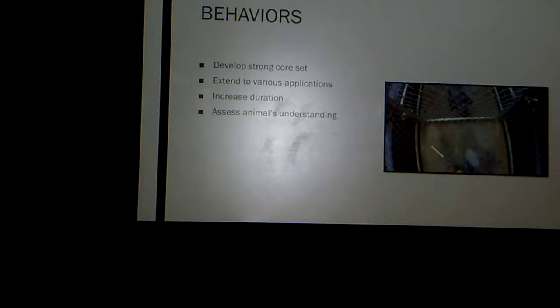A lot of times when I go and consult with other trainers or other keepers or give presentations, a lot of people just want to know what cool, fun behaviors you do. And Karina probably knows over 60 different behaviors that she does. But I don't like to highlight that. I like to highlight the core behaviors, the medical things, the things that really help with their care, and not just have it be a showy thing. So in terms of behaviors, I believe you want to have a strong core set that you can then turn into different ways.